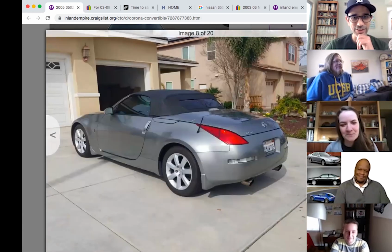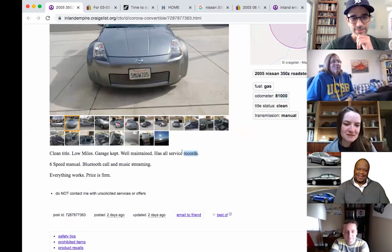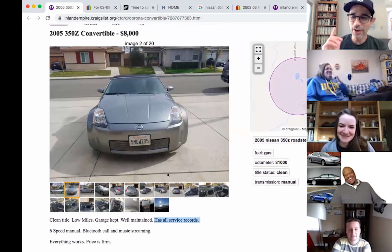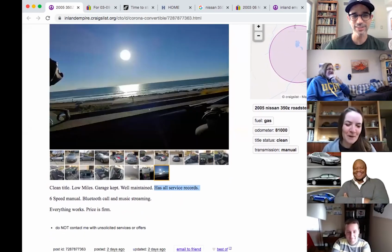Look at the top. It's in perfect condition, garaged its whole life, only 81,000 miles. But when the top is up, you can barely see out. But Tony, it says price is firm. Yeah, that's just Craigslist. They just don't want a bunch of crap. You go there with $7,500, they're going to give you this car. And then you can drive straight to the ocean and do this.